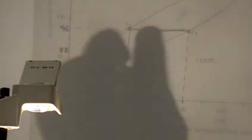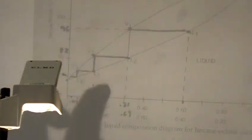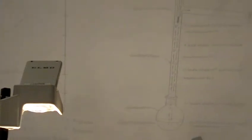And so you have to keep in mind what side of the phase diagram you're on, first of all, liquid or vapor, and then look down to what your composition is going to be, okay? And so, a more real picture of what's going on is this example of the fractional distillation, okay?